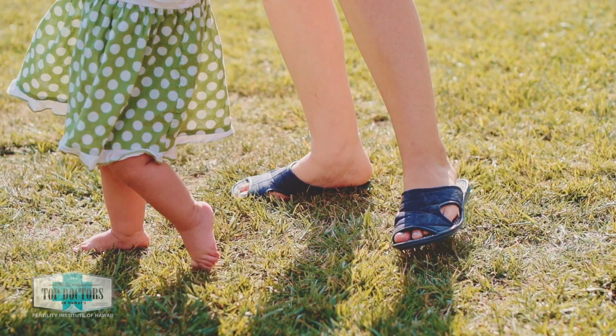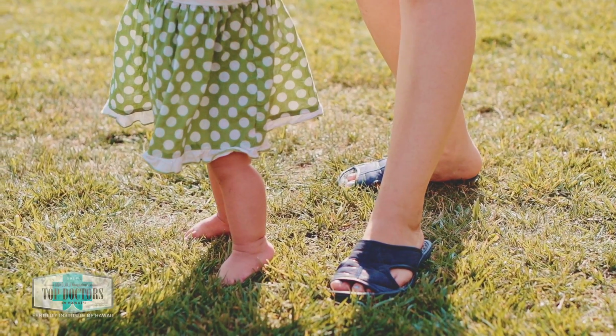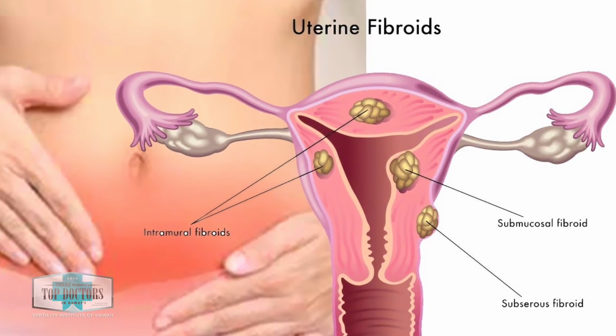There are many other options as well, but again, it really depends on the patient's findings during her evaluation. For instance, there are some surgical options. There can be fibroids that can prevent pregnancy or polyps inside the uterus, and other surgical or anatomical findings that might be amenable to surgery.